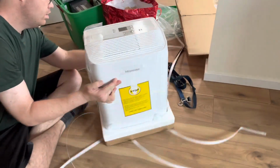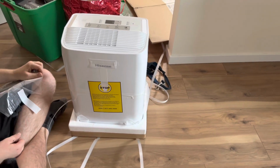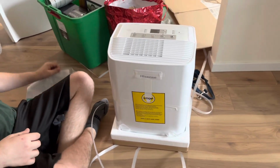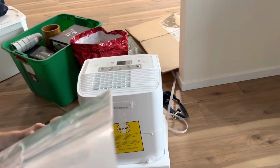It's not too big. Yeah. That way we won't have mold in the house. And it's like automatic, so we can just put it somewhere. What about on the other side? We can put it over here too.